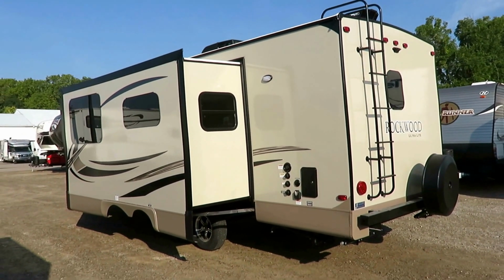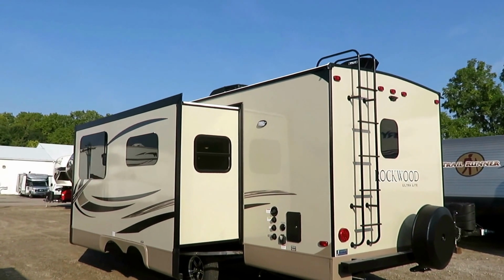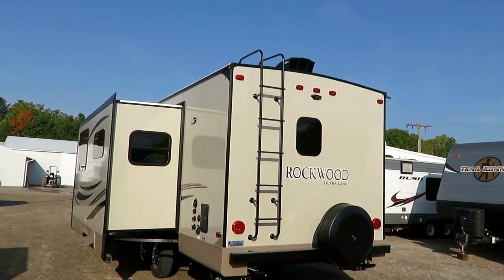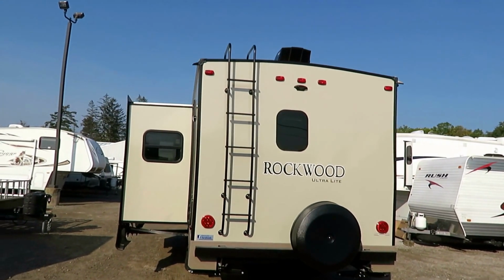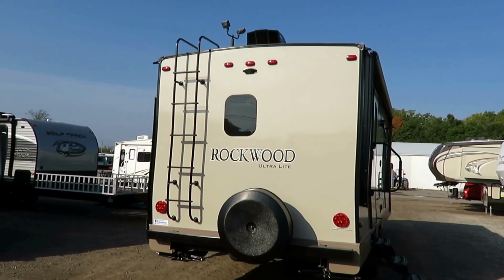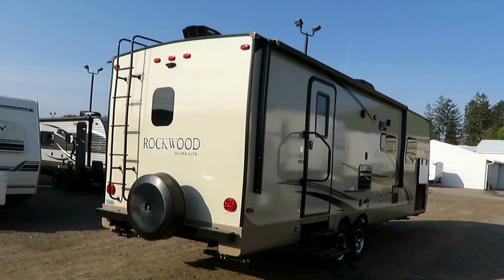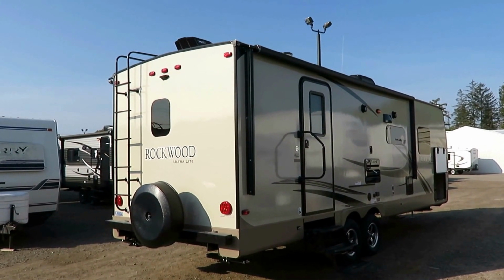The 2606 WS Rockwood that we're looking at here at Lite RV, it's hard for me to decide, do I personally like this or the 2604 rear living room better? Because they're both awesome in really different ways, and they do a lot of the same things, but they've accomplished it differently. And I think that's one of the best parts about being able to offer both layouts here at one dealership, is you get to pick which one's best for you. I'm going to try to show you where each floor plan has done an excellent job.